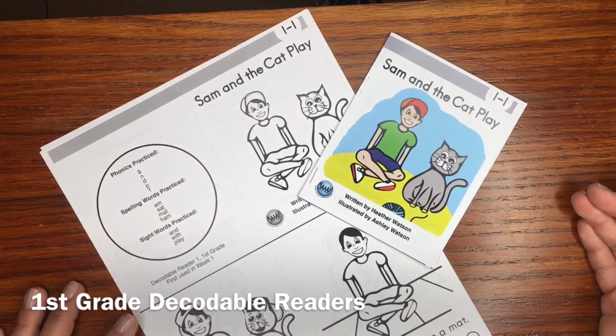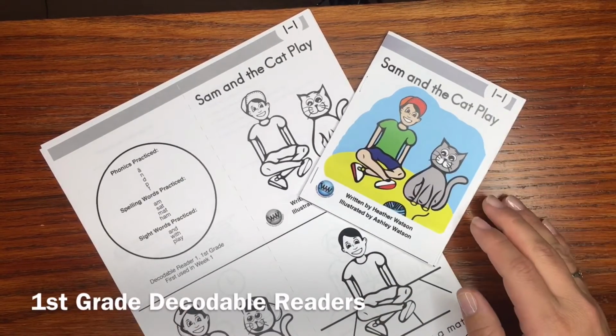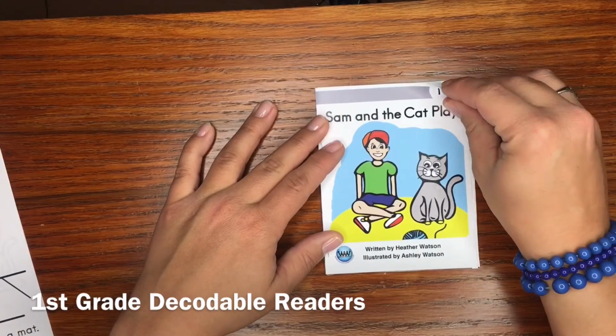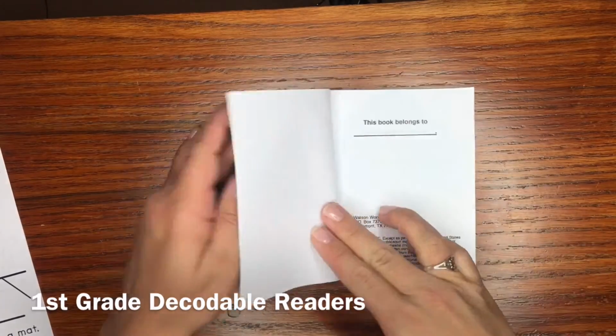So when you get the decodable readers, you'll get the black line version. And then this is an example of what the color version looks like all assembled. And I'm just going to flip through it quickly and show you what the inside of the first grade book looks like.